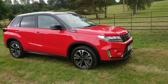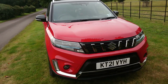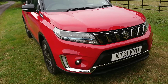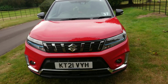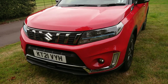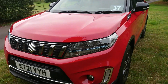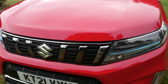So here we are with the facelifted Suzuki Vitara. Because the car's been out about 6 years, it's not the newest design perhaps, but I think it still looks very smart. We've actually got front parking sensors on this car, which differentiates it from something like, I don't know, an MG ZS, which is about the same size as one of these, possibly slightly bigger. I like the daytime running lights being in the separate piece of the bumper down there. The grille actually looks very nice. I think it's sort of dark chrome, I'd describe it as.